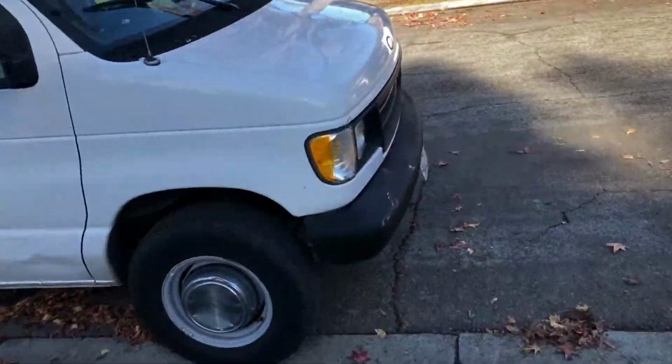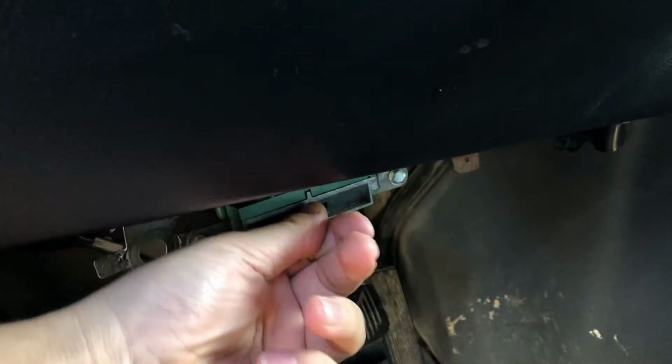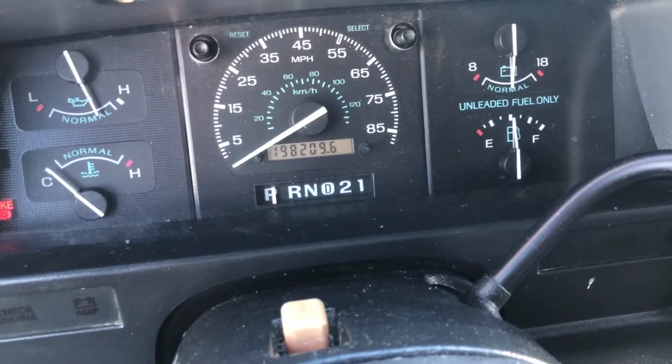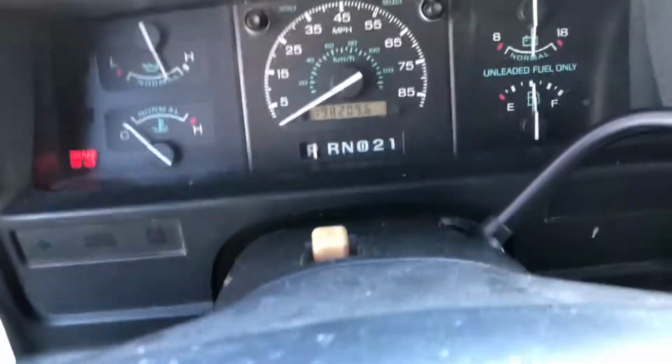the van over here. I actually just washed it. Clean wheels. I just detailed the interior. It was pretty messy, and let me just give it a quick start up here. We'll just hop on in here. And right now we're at 198,000 miles, probably 200,000, because this stopped working for about 6 months, so it's probably right around 200,000 miles.